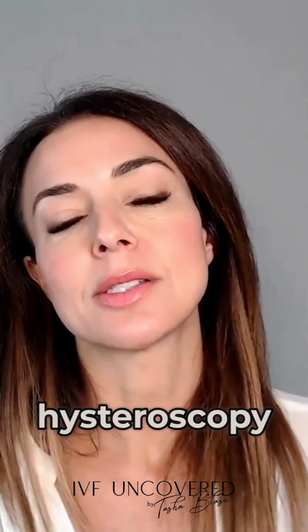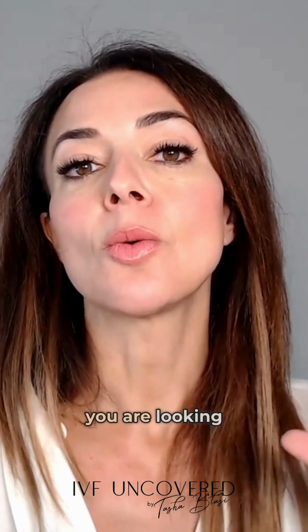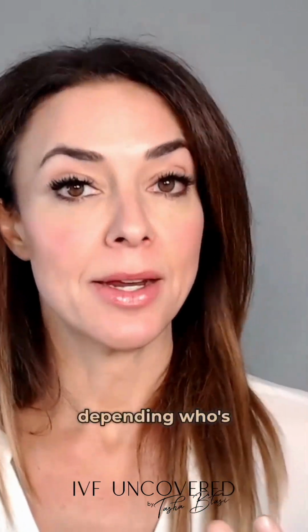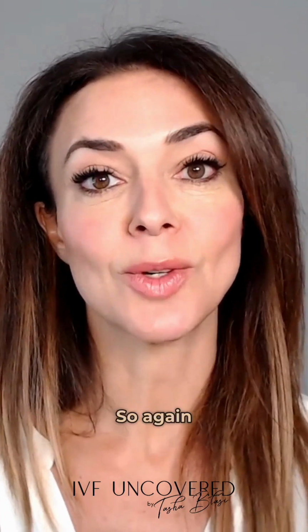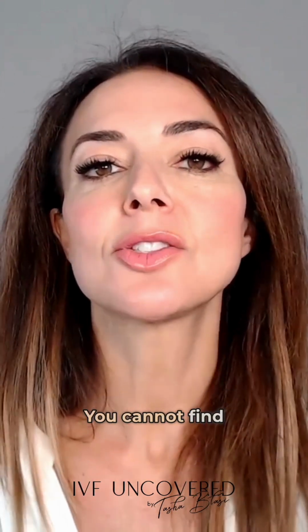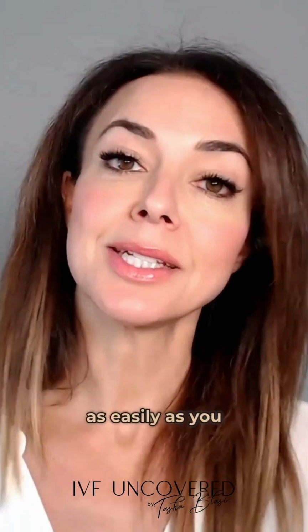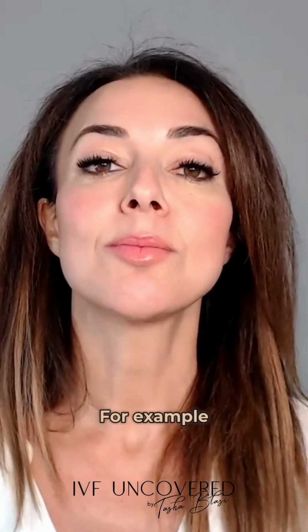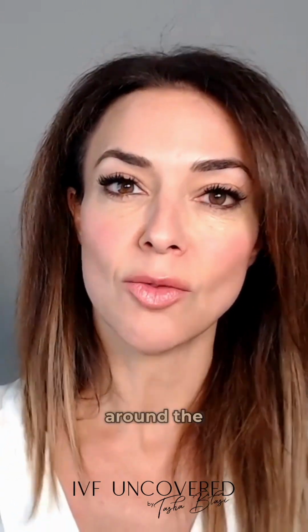Why I like a hysteroscopy is they are more exact. You are looking at the actual uterus instead of outside of the uterus looking in, as well as there are things pending who's doing it and pending the technology. So again, I feel like saline ultrasounds are more subjective. You cannot find certain things on a saline ultrasound as easily as you can on a hysteroscopy. For example, scar tissue. For example, hydrosalpinx, which is fluid around the fallopian tubes.